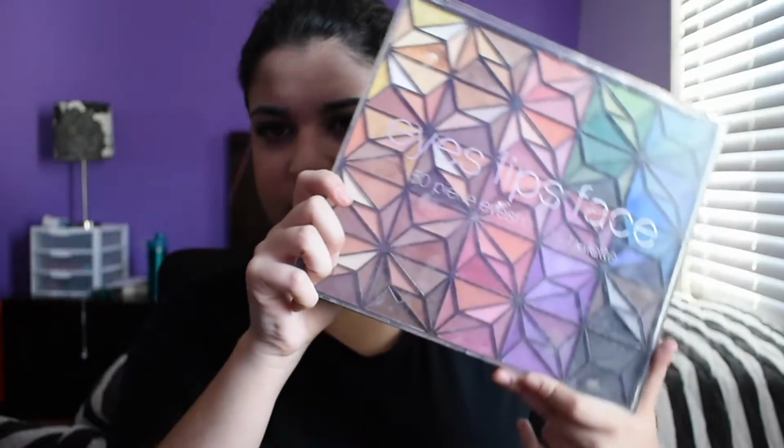Last is the Too Faced, E.L.F. Too Faced, two completely different brands. Okay, E.L.F. 150 piece eyeshadow palette, this one. I used to use this a lot when I first got it, but I just haven't gotten around to using it recently because it's so much to get out and then remember which shade, go through the shades and choose which one.